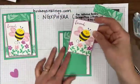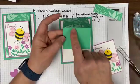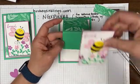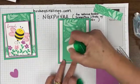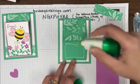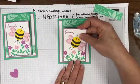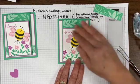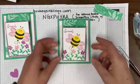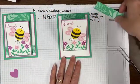All right. Okay, so when we attach this focal point piece to the front, it's only going to overlap the easel there. So that is the only place we want the adhesive. I'm just going to use liquid glue so that I can easily slide this around if I need to. And it will be matted a little inside the Petunia Pop, or I'm sorry, the Shy Shamrock, so that it's got like a matte dimension around it. And then it will stand like so.